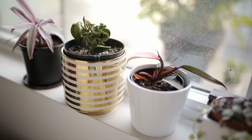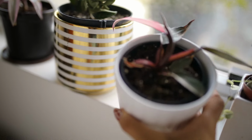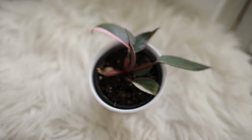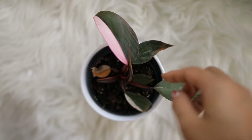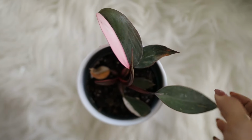Next to it is a pink princess. This is a philodendron. I love this, and if you guys can see, it has a pink leaf in the green. So beautiful, absolutely stunning. This is the second one of this plant that I own, but I was super into pink princesses earlier this year, and I went on a rampage to find one. It took me forever to find a good one.